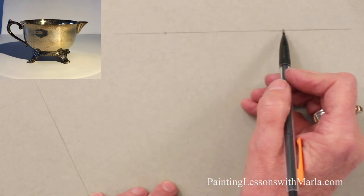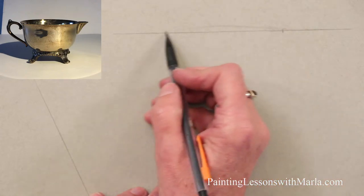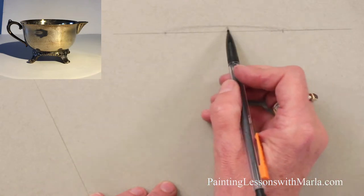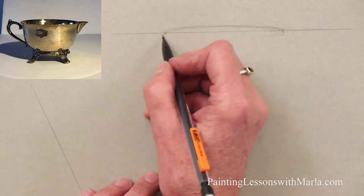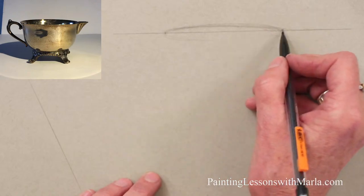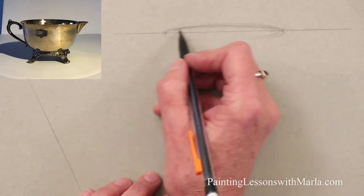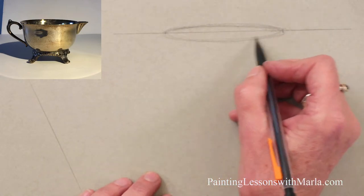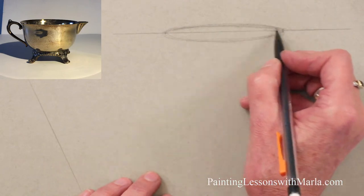And I'm just going to come along, and the thing with an ellipse, I'm eyeballing this ellipse today. Eyeballing ellipses just takes practice. That's all it is, just a lot of practice. Ellipses are all over the place, in still life and cars, just all over. You go to a coffee shop and those little creamer things are just ellipses everywhere.